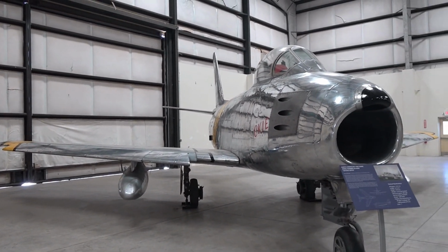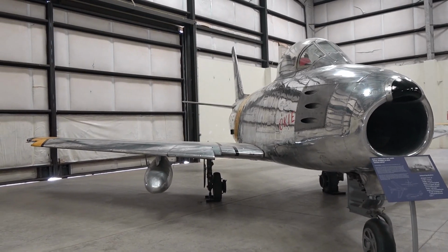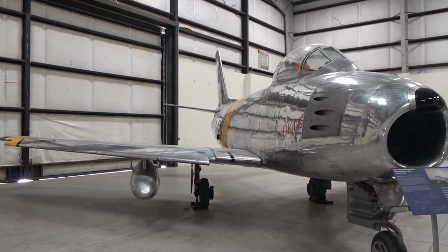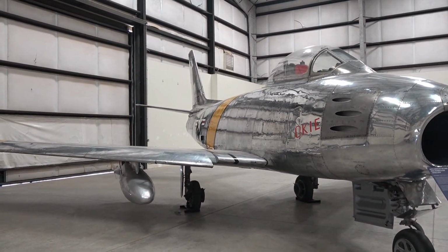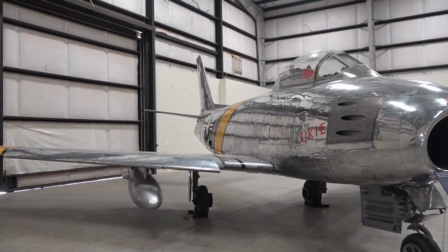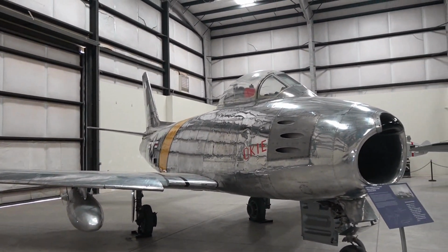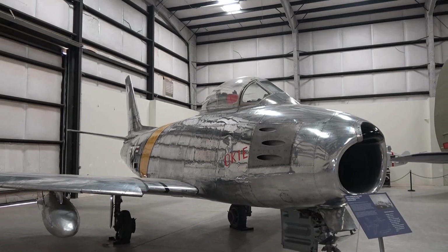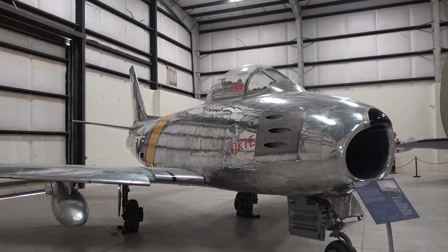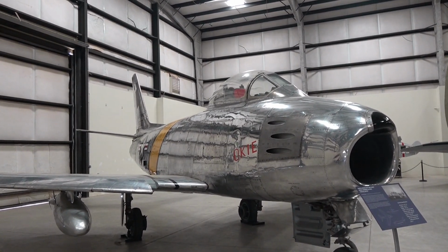The F-86 Sabre, built by North American. It was a much faster and much more maneuverable airplane and was able to give the MiG-15 a run for its money. When you added to the skill of the American pilots, the loss ratio from the F-86 to the MiG-15 was quite noticeable in favor of the F-86.